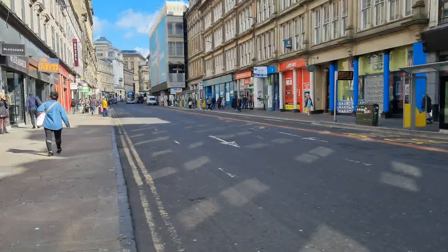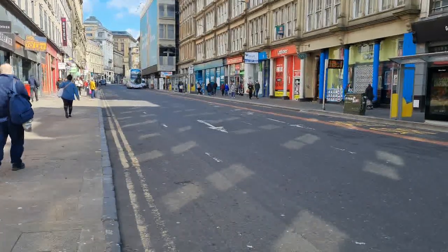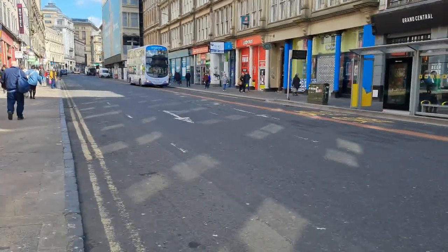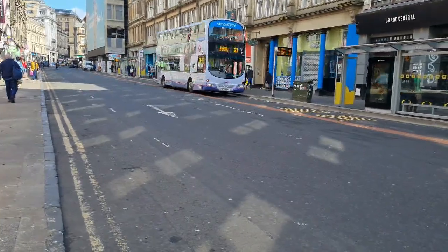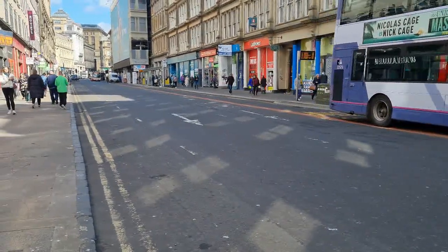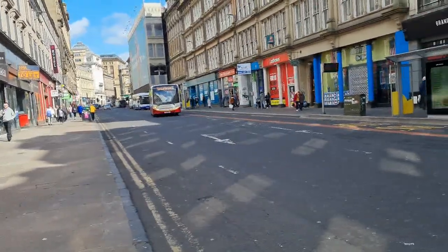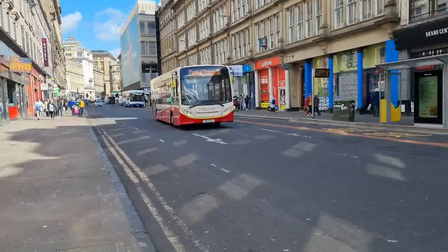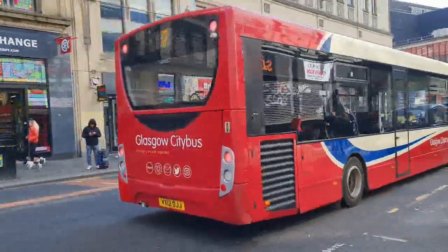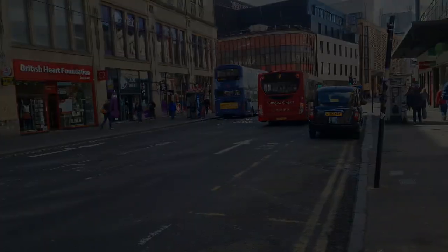Tell you what, let's multitask, shall we? Let's do photos and notables at the same time. So, working the 21, this is a B7 Gemini for First Glasgow. That's going to Castlemilk, and it's 32579. Sounding very not healthy. Next up for Glasgow City Bus, an Enviro 200. Now you've got to pay attention for these numbers because they're dotted literally anywhere. And that doesn't have a number. Could have told you that already.